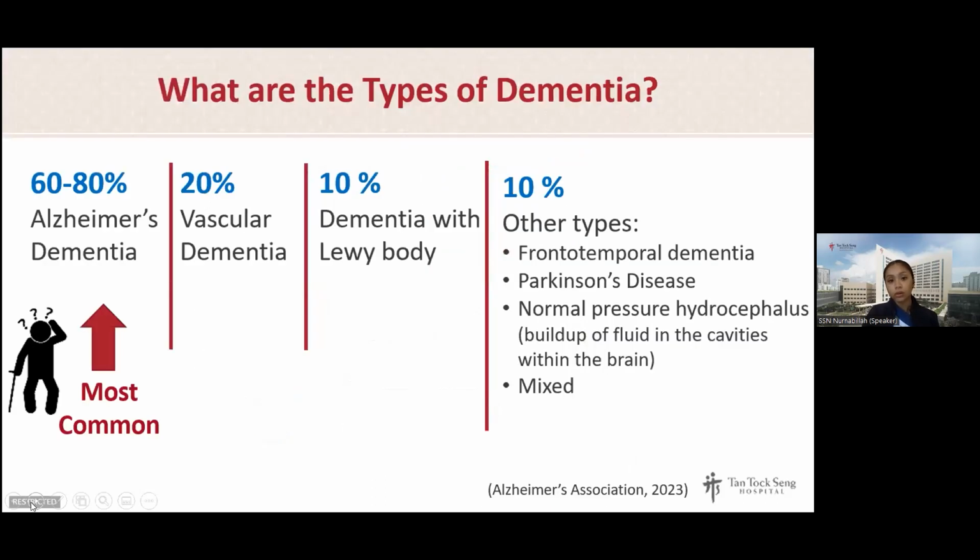As you all know, dementia is an umbrella term. There are a few types of dementia, and the most common one is Alzheimer's dementia, which takes up about 60 to 80%. Then we have vascular dementia, which is 20%. And then we also have dementia with Lewy body, which is 10%, and the remaining 10% has other types, such as frontotemporal dementia, Parkinson's disease, normal pressure hydrocephalus, and also mixed dementia.